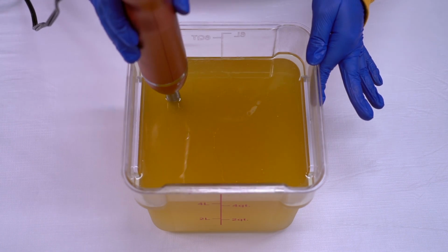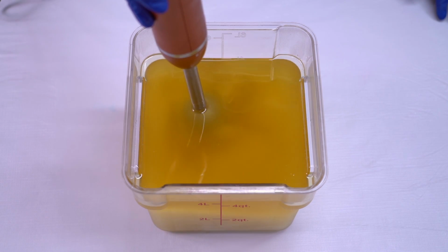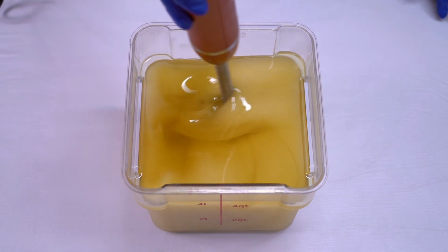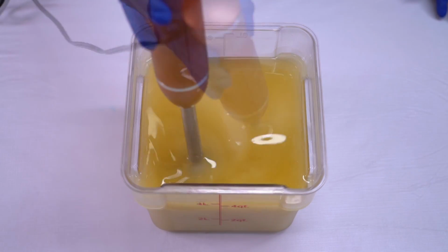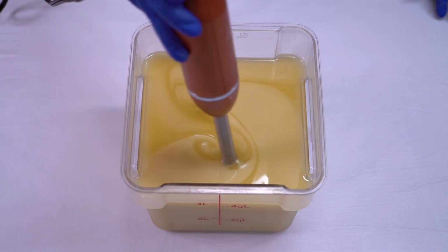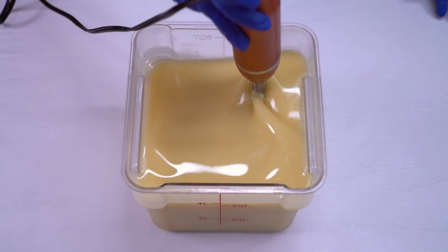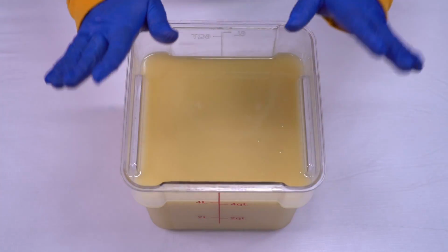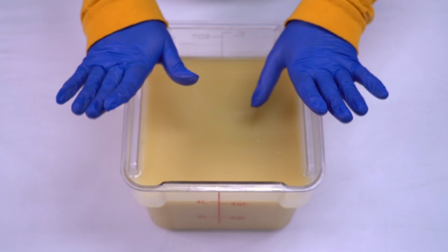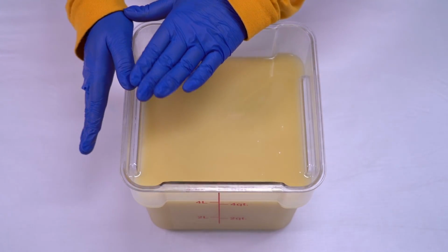Let us blend on low until just past emulsion. Now we must split this batter into 2 equal portions. One is going to be white and one is going to be Tiffany blue.